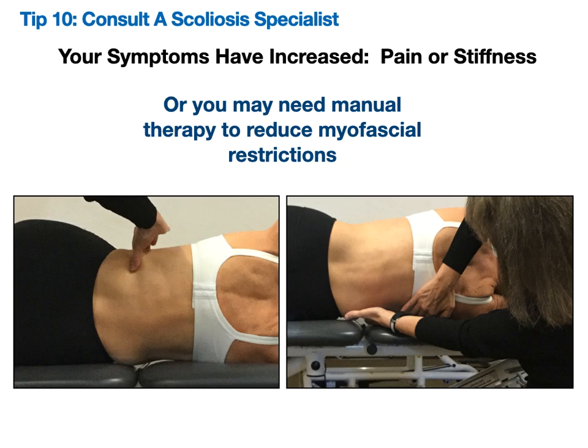Manual therapy can help both the concave areas, where tissue is shortened, and the convex areas, where elongated tissue has become fibrotic.